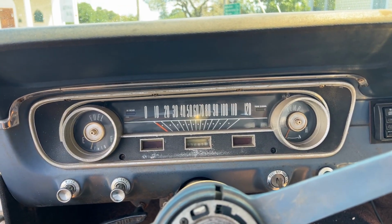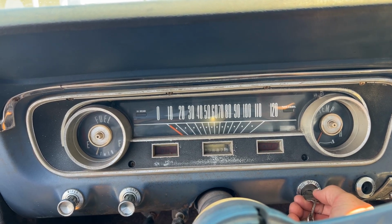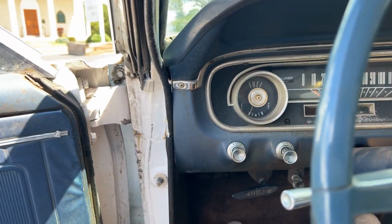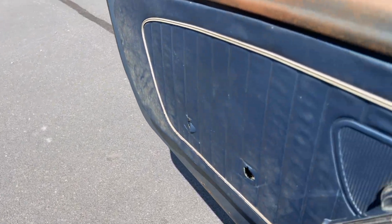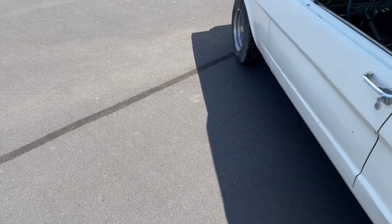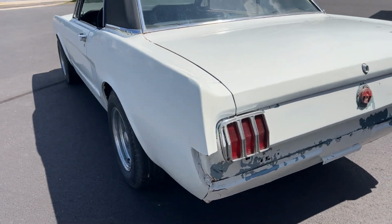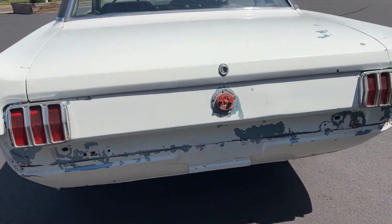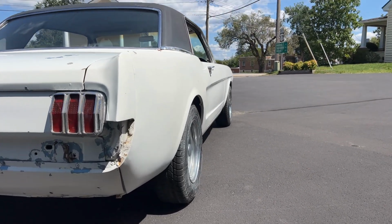All right, let's fire her up. Oh yeah. Hear that custom exhaust? Yeah, it's because the mufflers have been rotted out. That's custom for you. But it does sound good. And runs good. Sounds healthy. So at this point I'm going to go up and down the body so you get a good look at what's going on here.